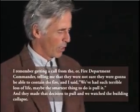That decision to pull, and we watched the building collapse. Now, pull, in the usage of Larry Silverstein there, means to demolish. It's used elsewhere in the documentary by a civil engineer of New York City referring to what they did, or were contemplating, in regard to Building 6. Pull means to demolish. Now, we need to consider what a demolition of a building the size of Building 7 would entail in terms of time of preparation.